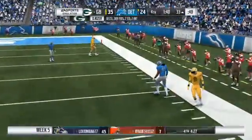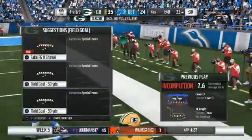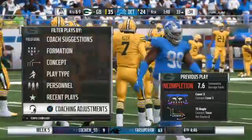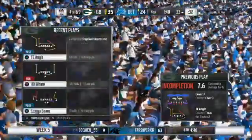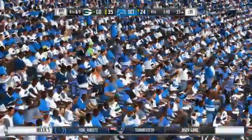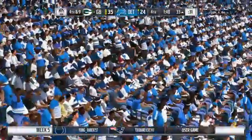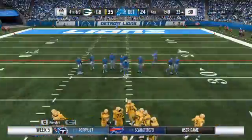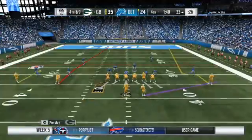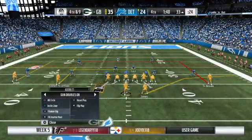And he fires one, but incomplete. Well, his struggles continue. Open targets, and he keeps missing them, pressing way too much. He may have a big arm, but until he learns how to harness it and have some touch, he's going to continue to struggle. And with things looking pretty good on the scoreboard, they're going to keep the offense out there and go for it here on fourth.